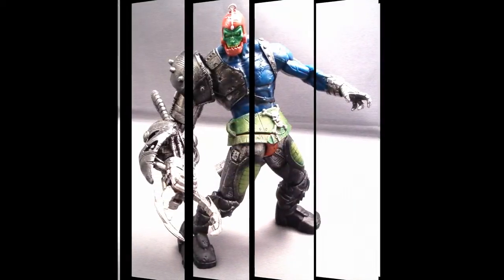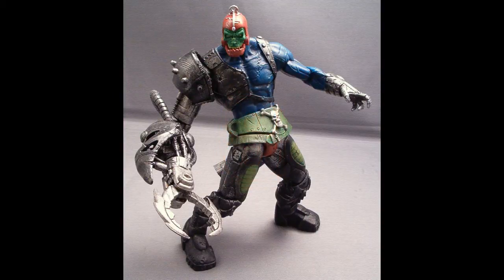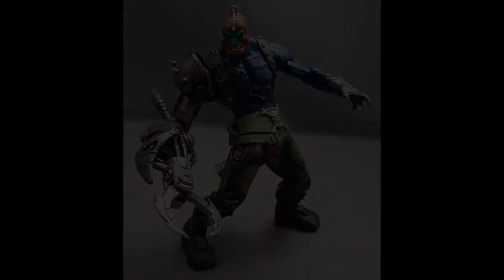At number 8, from 2002's third dynasty of the Masters of the Universe comes Trapjaw. Sculpted by the Four Horsemen, who really went overboard to accentuate his massive cybernetic arm with its array of wicked attachments, this was truly a case of building on a great, fun, simple original figure and making it totally badass.